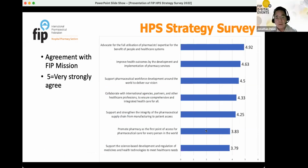In relation to the Hospital Pharmacy Section's priorities with the FIP mission, we asked how strongly they agree with the mission statements put out by FIP, and which ones we should align with as a Hospital Pharmacy Section. Of course, we agree with all of the mission statements, but there are some that we have a stronger affinity towards. This was a 5-point scale, with 5 being very strongly agree. The top one got 4.92, so that's very much a unanimous 5 out of 5: advocate for the full utilization of pharmacist expertise for the benefit of people and healthcare systems.